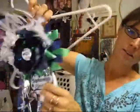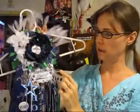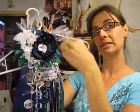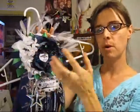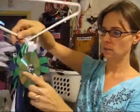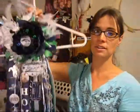Because the way you make this, it's made in layers. So you make the flower and it's glued on a cardboard background, and then all these ribbons down here are glued on a separate cardboard background. And then when you sandwich them together, all the parts that you don't want to see go inside. So this is what I glued all the ribbons that hang on. And it's just, like I said, a recycled CD.